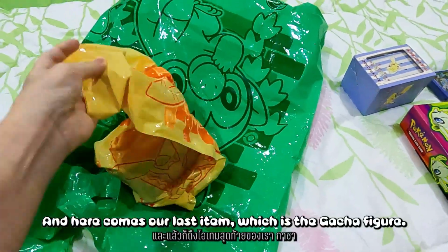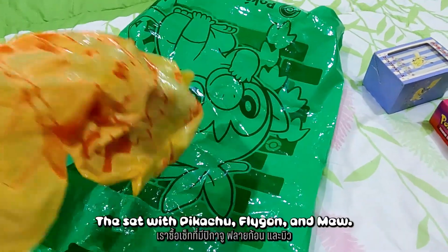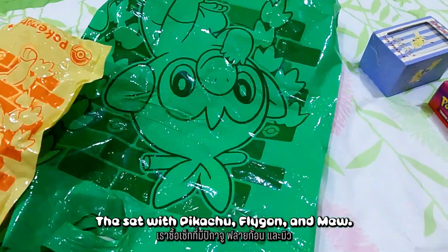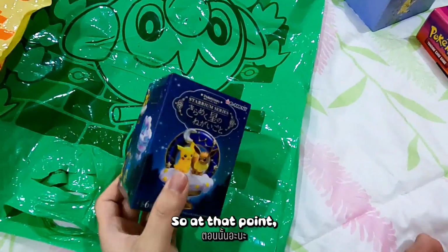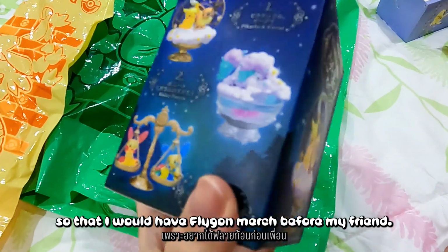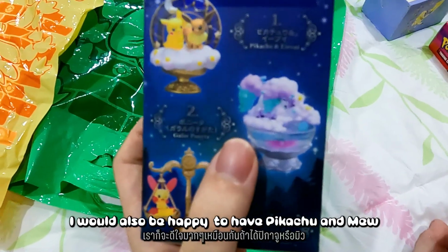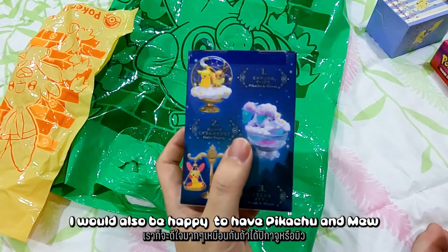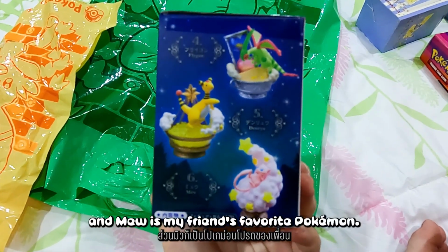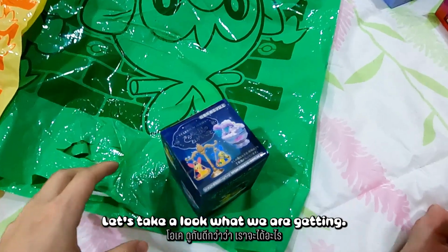And here comes our last item, which is the Gacha figure, the set with Pikachu, Flygon and Mew. At that point, I was hoping that I would get Flygon so that I would have Flygon merch before my friend. But I would also be really happy to have Pikachu and Mew as well, because I myself love Pikachu and Mew is my friend's favorite Pokemon. Let's take a look at what we are getting.